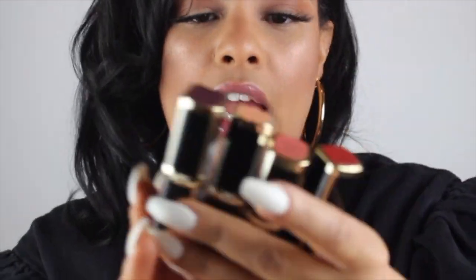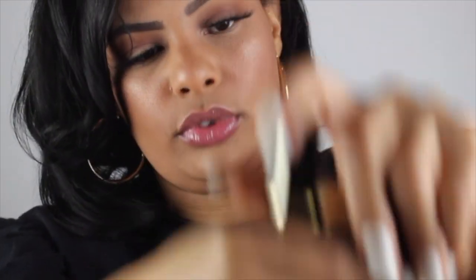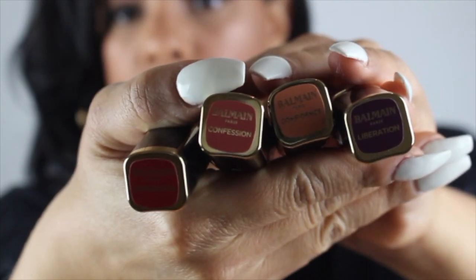The first set, they're all black in the first set. And they all have the names on the bottom, which are super cute. These are Domination, a red, Confession, which is like a nude pink, Confidence, which is like a light pinkish sparkle, and then Liberation, which is purple. So those are one set.